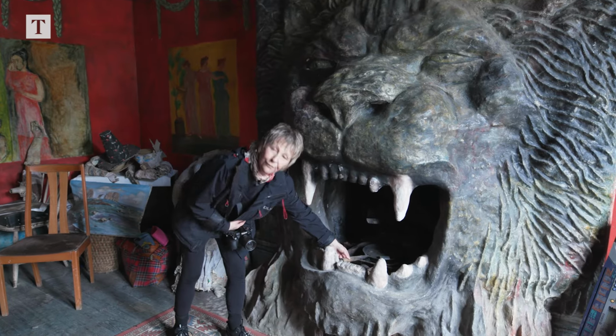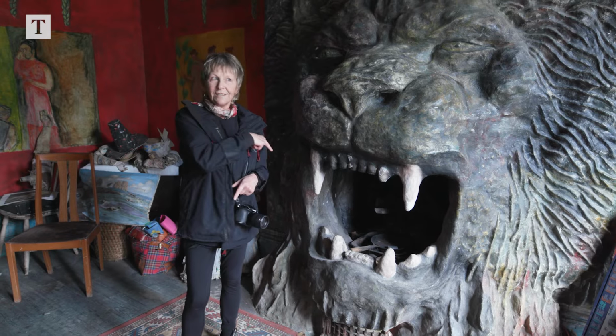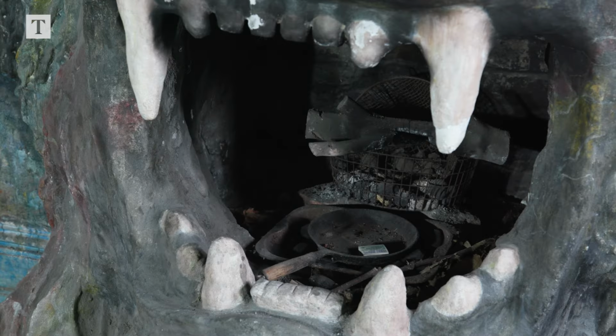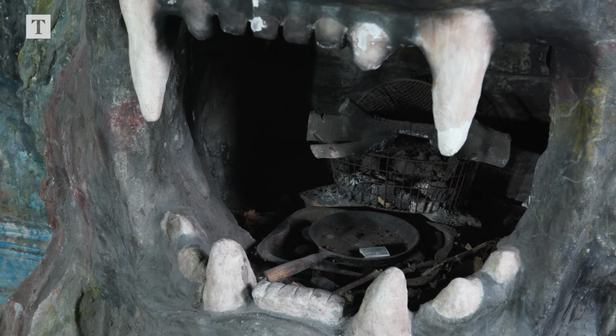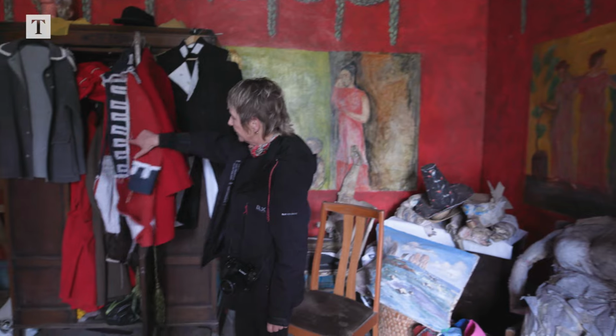And you'll see in here, there's a frying pan. He used to make pancakes in here. And he did make me some. It wasn't in this fireplace, but in another place he lived in. And he had this recipe for Roman army pancakes, like some kind of gruel. And then the other thing he loved was making costumes.